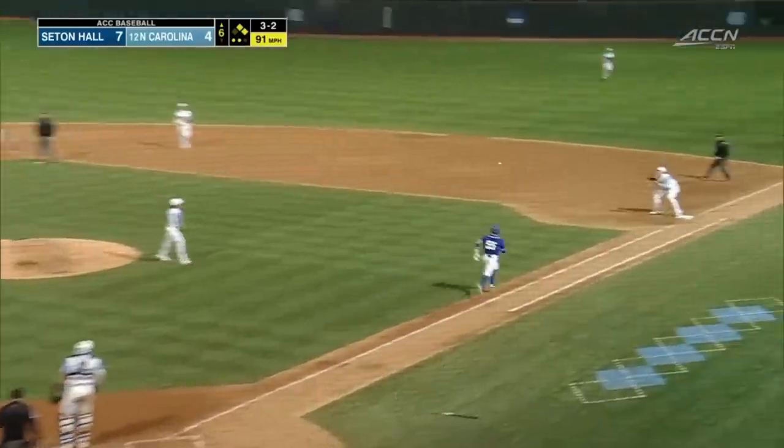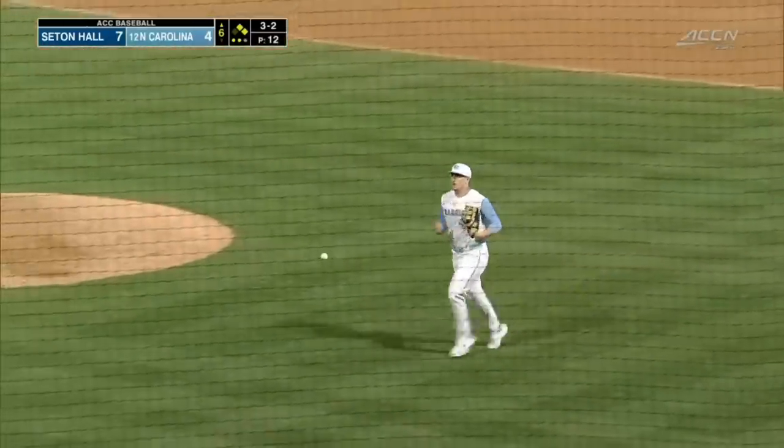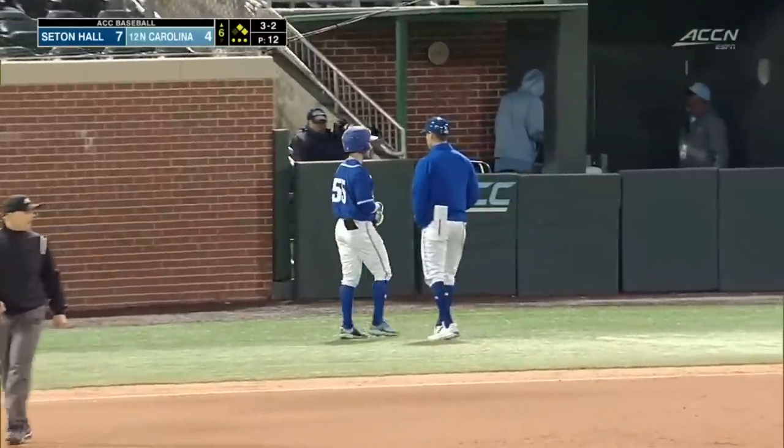Soft bouncer back to the mound. Zastawnik gets to it, and he gets the job done. A soft toss over to Stokely at first base, and that ends the inning.